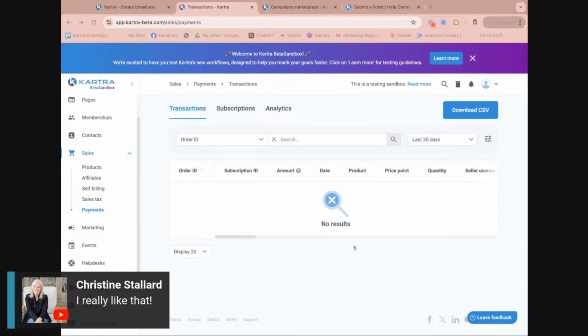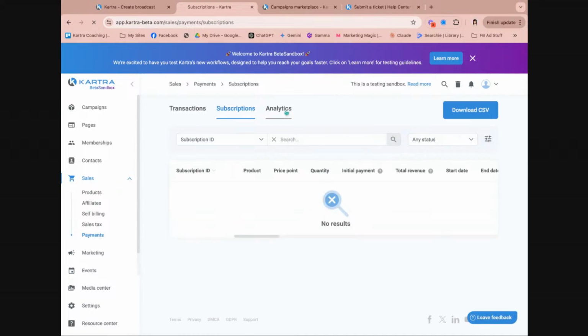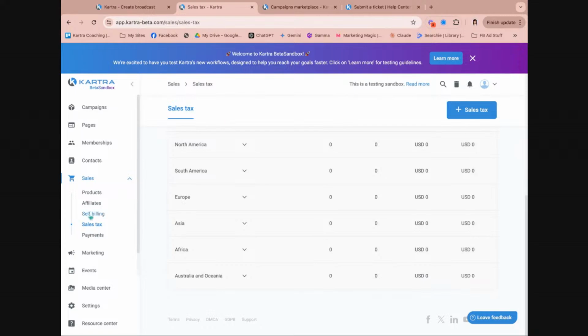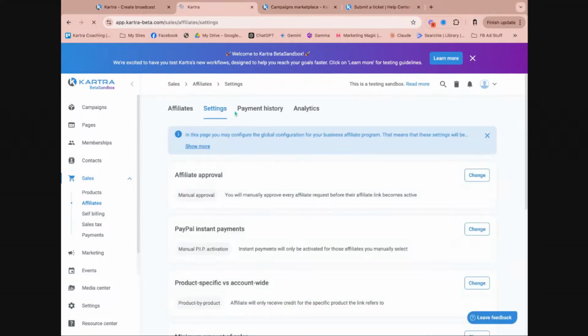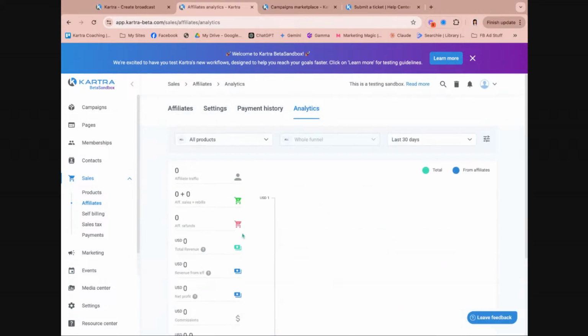Okay, so now we're on to our sales tab. And under our sales, we've got our products, affiliates, self-billing, sales tax, and payments. So under payments, that's where we'll find our transaction data, our subscription data, and our analytics. Sales tax is where we'll set up our sales tax for the account. Self-billing looks similar to what it is currently, right? Easy to set up. Our affiliate settings here, this is where we'll manage our affiliates. Our overall affiliate settings look very similar to what it is now. We'll see that payment history of what we've paid our affiliates, and we'll see some analytics on the affiliate data.